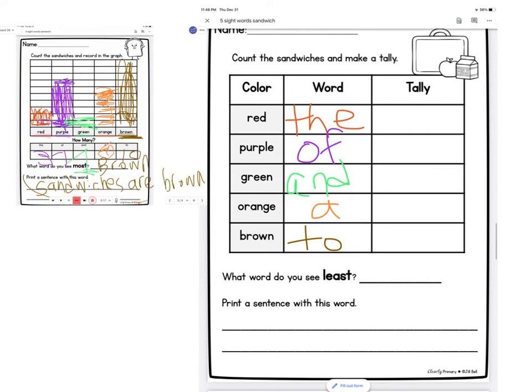So the word the, there was three of them. CJ, can you put three marks next to the word the up there? Very good. Can you do for of, there was so many of them. Of, we had 7. Can you do 7 tally marks for of? 1, 2, 3, 4, 5. And remember, 5, you can go across. We have 5, 6, and then one more, 7. Very good.